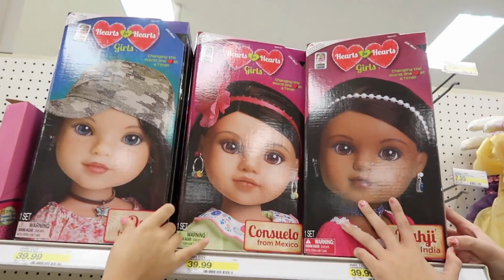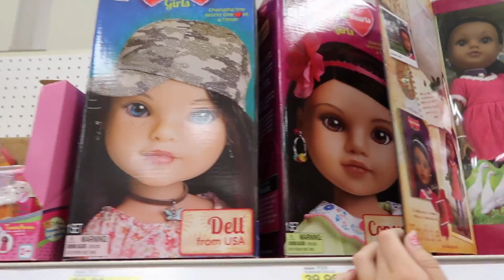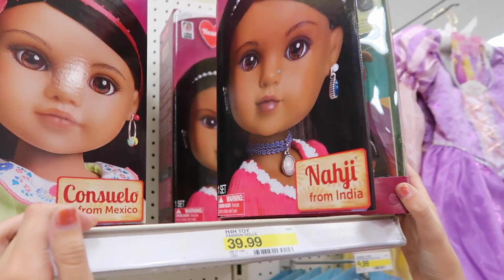Alayah just found these dolls right here. They're not the ones that we saw last time.